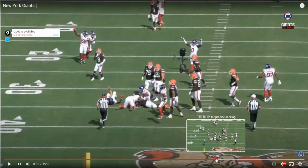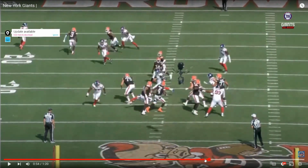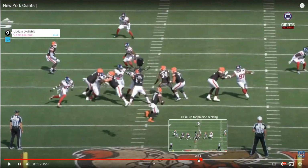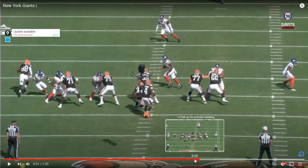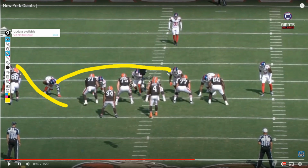That was pretty good. This play is actually created by Thibodeau. So basically what we did here is we sent Pinnock, loop, cover the short area here, come here, there.